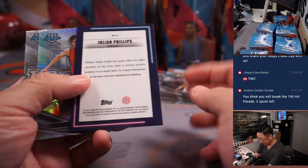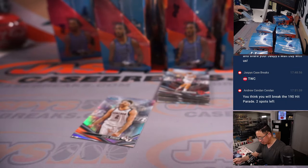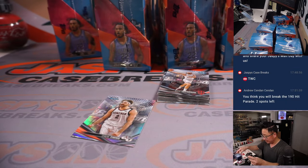As you notice, we have some players on the women's side here as well. Hopefully they'll be future WNBA draft picks. I mean, Caitlin Clark obviously will be.